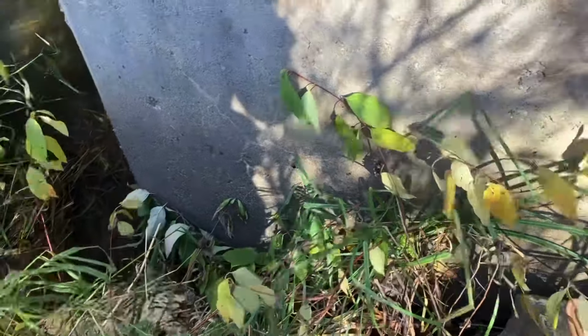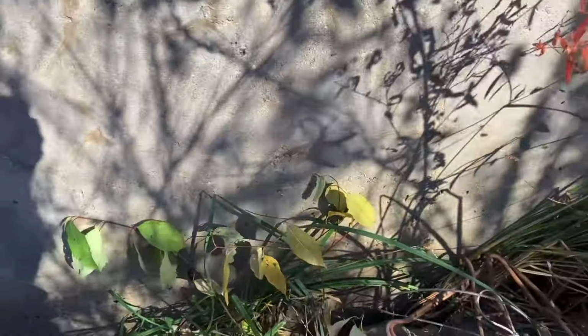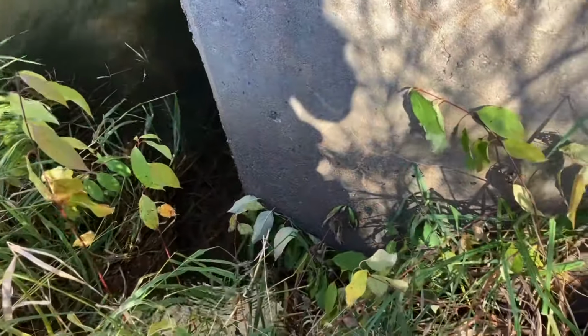Okay guys, I apologize for the wind, it's cranking 15 to 20 miles an hour today. We've got vehicles driving by on this bridge. It's a pretty busy traveled bridge. This is the bridge on the trolley line where we caught a bunch of beaver. That whole trolley line, we caught like 15 out of here last year, or last spring I should say.